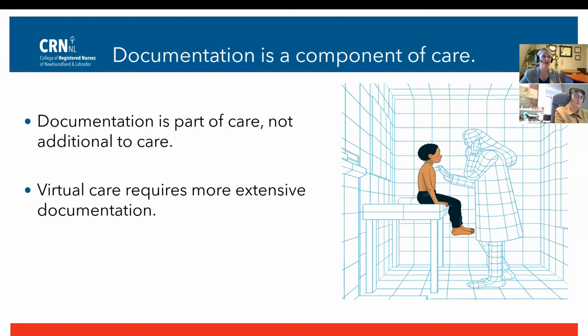So if an RN is relying on virtual methods only for assessment, so you cannot touch, you cannot auscultate or anything, in your physical assessment and how you gather your information on your patient or your client, documentation should be extensive. The basic principles and expectations for quality documentation, both written and electronic, are the same, with the exception that electronic documentation may pose a greater risk for breach of privacy and confidentiality.